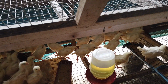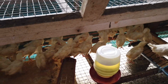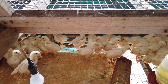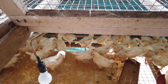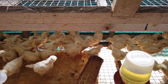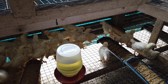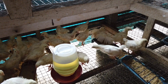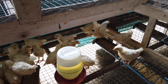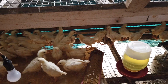I was wondering why there's another color. But that one's just a native chicken that they just joined with them, because they're about the same age. This kind of chicks you can buy for about 28 pesos each.